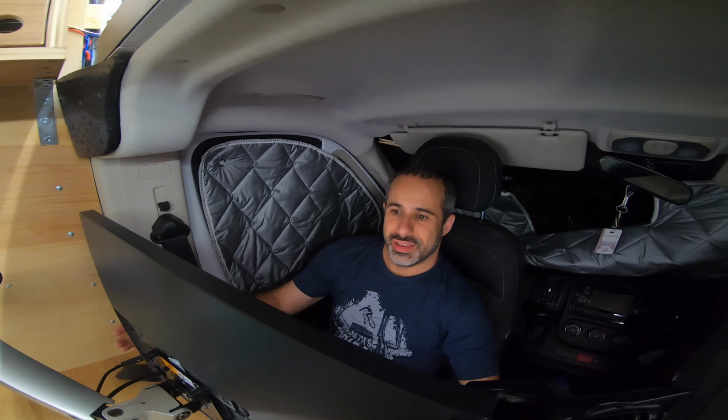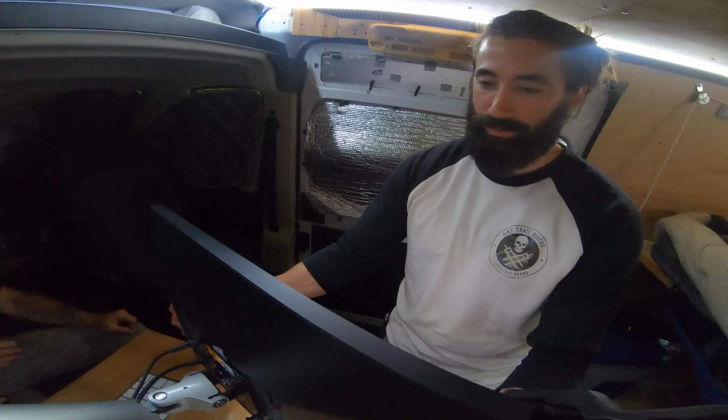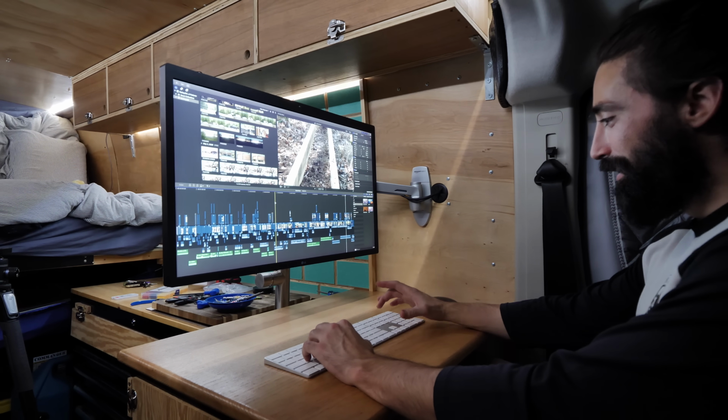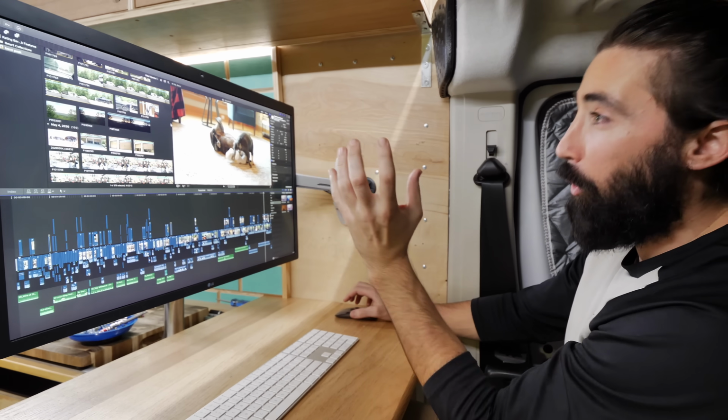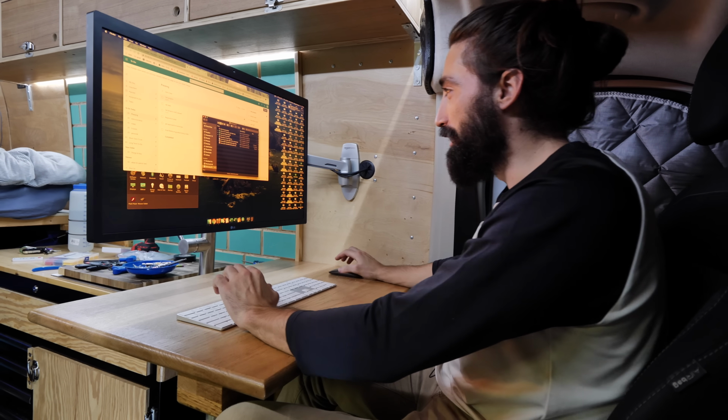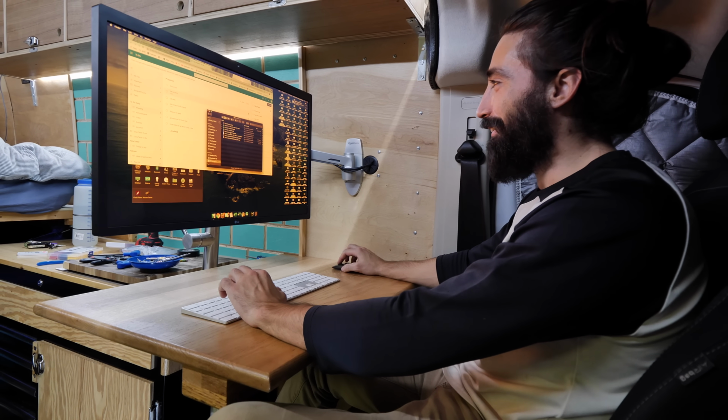Here, Alex, check this out. Now I can see everything at once and then still have a big screen that's almost as big as my laptop. Oh my goodness. You can't wait to edit now. I can't wait, dude.